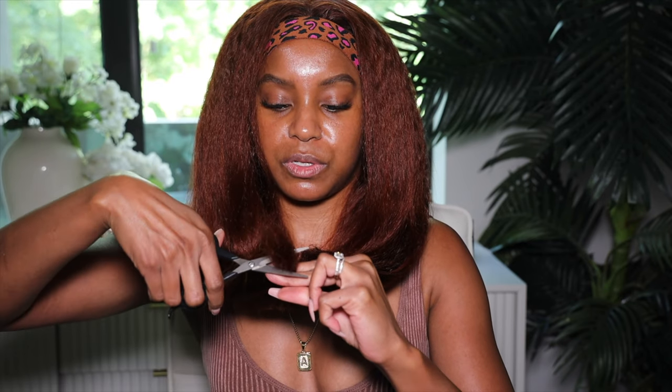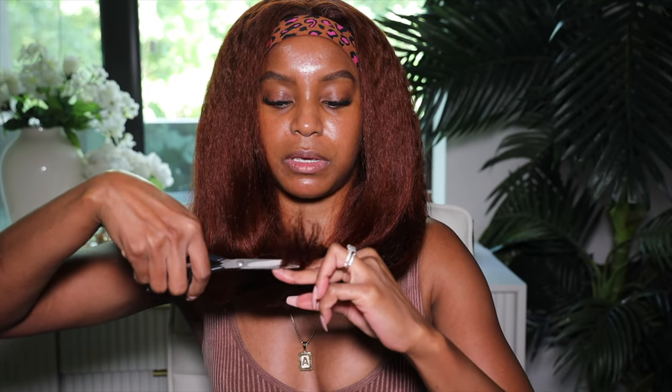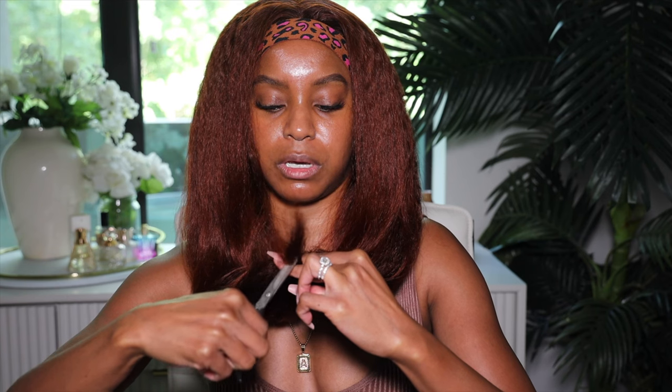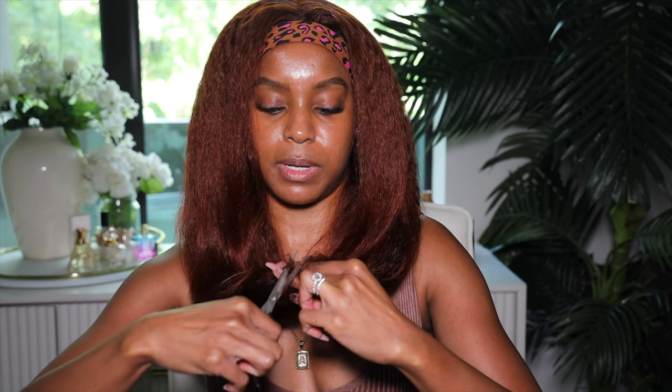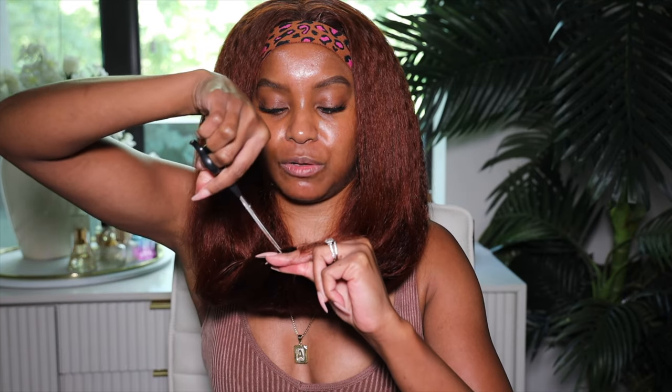So these are the ends, y'all see that? No ma'am, we're not doing that. So what I like to do is just chop off the ends, bring it together. Yeah, I know this is not how you're supposed to cut hair, but what y'all gonna do about it? So I'm gonna cut into it as well. I feel like that's how you make it look professional. You know what I'm saying?